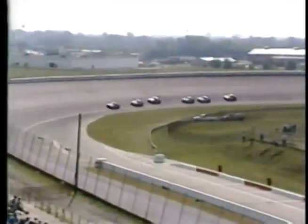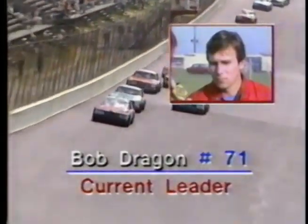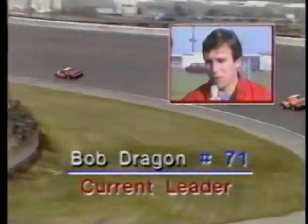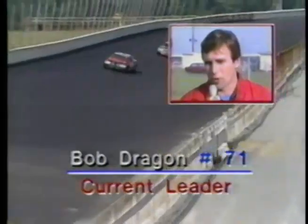We talked to Bobby Dragon earlier about how he plans to adapt from short track racing to the Monster Mile. What's the biggest adjustment that you have to make as a driver to get on a high bank mile speedway like this? Well, I think probably being able to get the car set up properly is the big question mark.